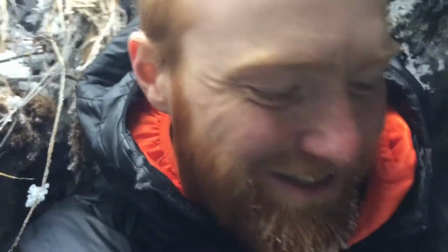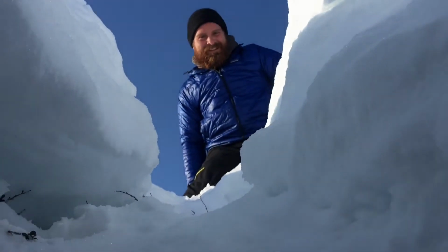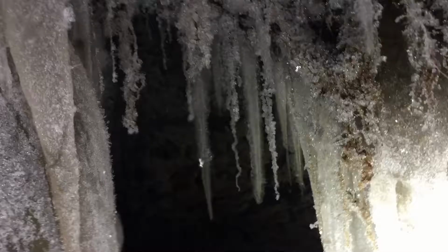So of course we dug out the hole a little bit, and as you might have guessed, I'm now in the hole. So this is pretty crazy. I'm just going to look up at Matt on the surface there. Okay. So this is the tunnel that the wolverine came down, plus a little excavation that we did so that we could fit down here. And then this is the space that the wolverine was using.